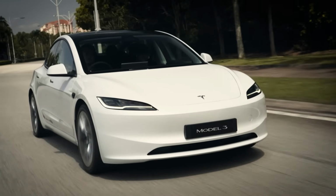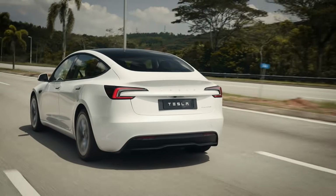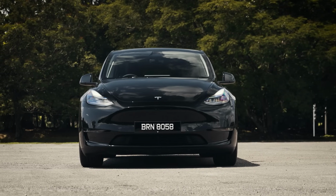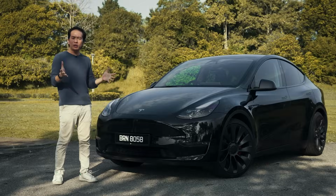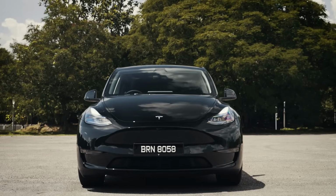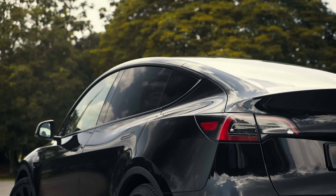And all that money buys you a car that looks practically identical to every other grey market Model Y on the road. Us Malaysians got first dibs with the Model 3 Highland. So if you see one on the road, you know that's an official car. But with the Model Y, Tesla Malaysia is late to its own game. And what you have is a car that still wears the old Tesla design language.